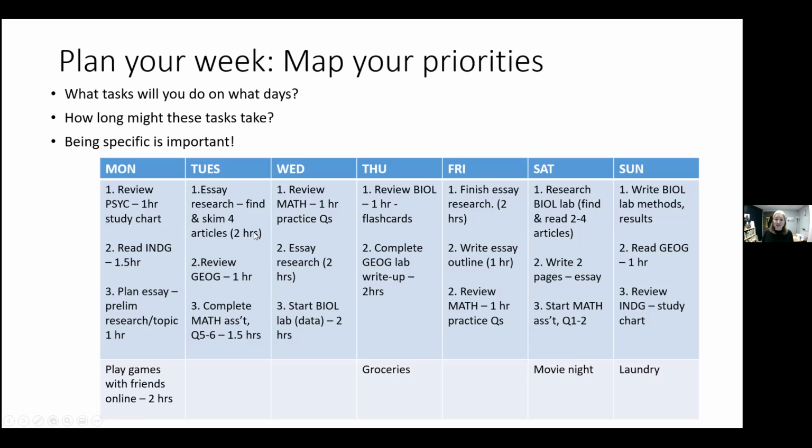Okay. On Tuesday, I'm going to keep working on that essay and try to find some materials. I'm going to do some geography review for an hour. I'm going to finish up that math assignment. Hopefully it's only going to be an hour and a half. Sometimes things take longer than we plan. Give yourself a little extra room each day. Recognize, don't plan every hour of the day. Give yourself a buffer a little bit just so you can plan.